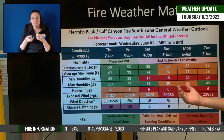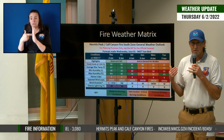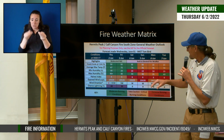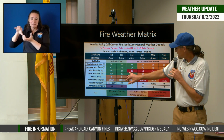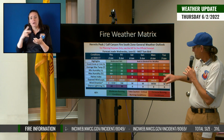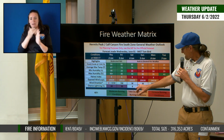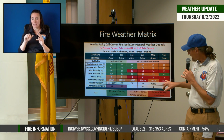But then we get to Saturday. I showed you that weather chart for Saturday where the moisture moves off to the east and we get back into dry conditions. You can see that here on the chart. Starting Saturday, relative humidity starts going down, and it goes down through the week. The temperatures start warming, and we get those west to southwest winds, and they become stronger again.